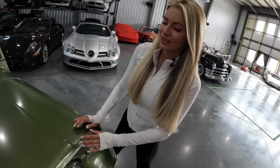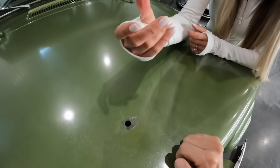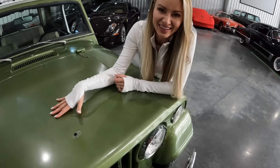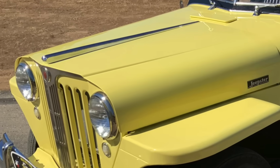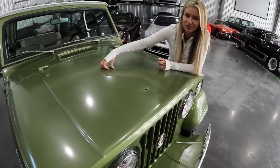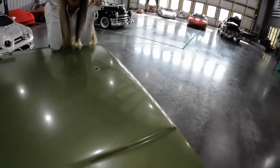But apparently the original owner had a bulldog. What did Bob say? Yeah, Bob said they drilled a hole in the hood and put a bulldog hood ornament. So there used to be nothing on it. I like the generation right before it. It had this stainless or chrome strip. I think that would look really cool. Or maybe you put some horns on it. Yes, longhorn horns.